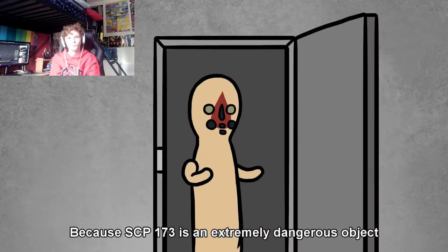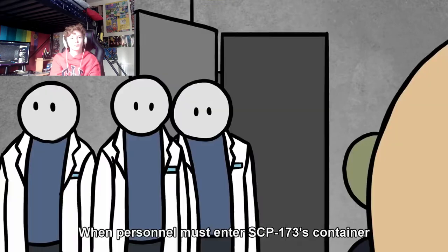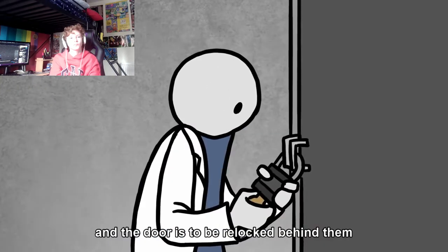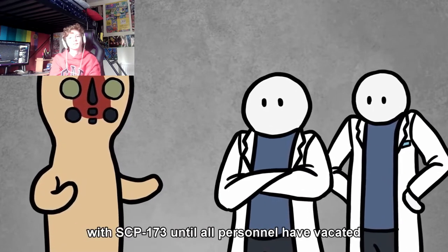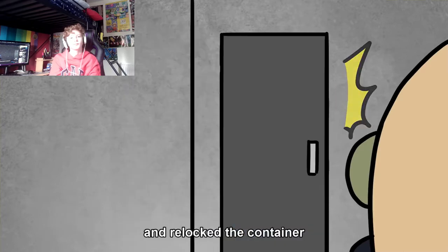Because SCP-173 is an extremely dangerous object, it is to be kept in a locked container at all times. When personnel must enter SCP-173's container, no fewer than 3 may enter at any time, and the door is to be relocked behind them. At all times, 2 persons must maintain direct eye contact with SCP-173 until all personnel have vacated and relocked the container.